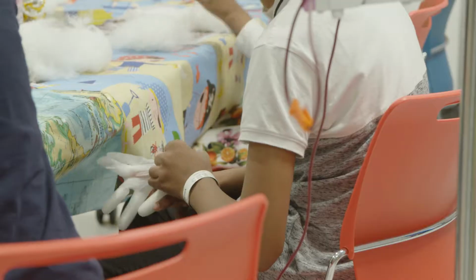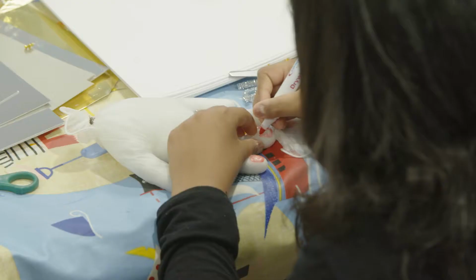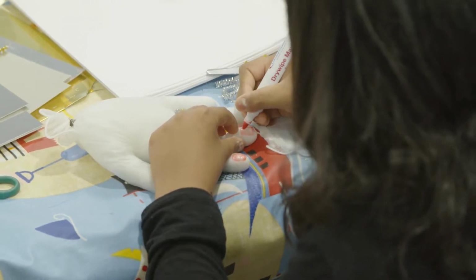When the children come in for transfusions, they can be here from up to 4 hours to 6 hours, which is a long time for any child to be in a hospital. This helps them and motivates them to do a lot of things with their hands. It takes away all the pains.